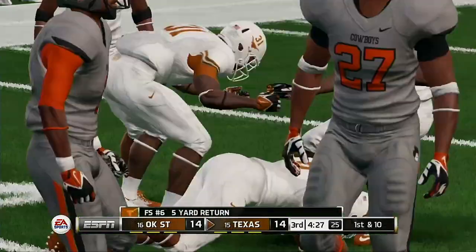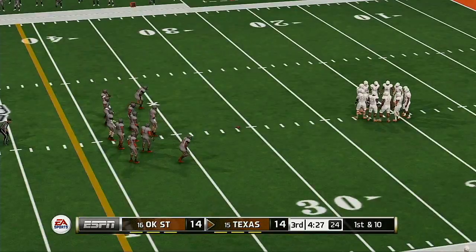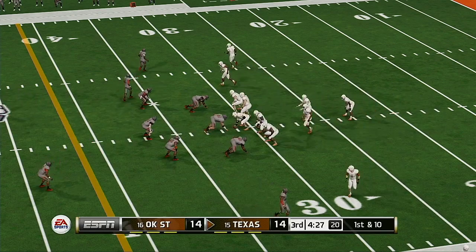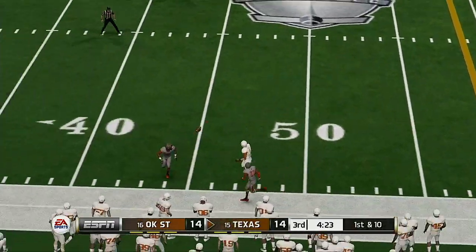Oh, what a hit. They were lucky to prevent a big return there. Yep, that could have been big if he could have gotten a few more blocks and was able to find the seam. A lot of times you'll see teams start to clinch up a little bit when games stay close well into the second half. You need to stay loose, keep doing what you've been doing all week in practice, and execute when it's time.